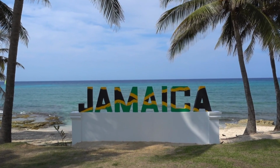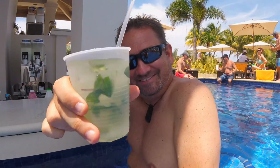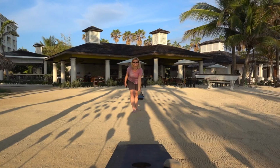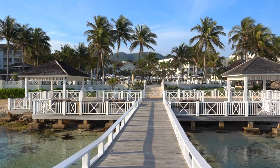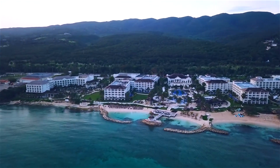Come take a tour of the Hyatt Zilara Rose Hall here in Jamaica. So the resort consists of two resorts, an adults only and a family resort. Right now we're in the Ziva, the family resort.